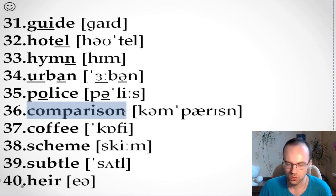Look at this word. It isn't comparison, no. Look at this sound. It's comparison. So it isn't coffee, it's coffee. It isn't shim, no, it's skim. Okay? It isn't subtle, no, we don't pronounce it. It's subtle. It isn't hair or higher, no, it's air.